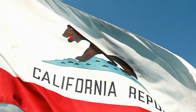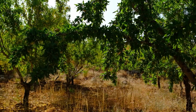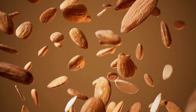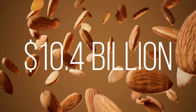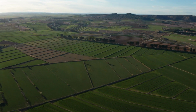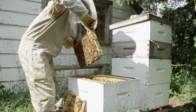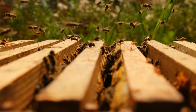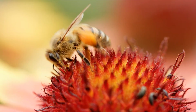Across the globe, in the heart of California, the cultivation of almonds is a colossal enterprise. The state is responsible for a staggering 80% of the world's almond production, making it an industry valued at an astonishing $10.4 billion annually. To fertilize the sprawling 1.3 million acres of almond trees, honeybees are transported from all corners of the United States during the almond flowering season. In fact, some reports suggest that as much as 70% of commercial U.S. honeybee populations are temporarily relocated to California for this vital task.